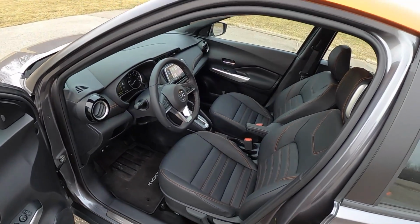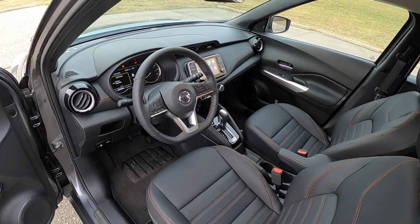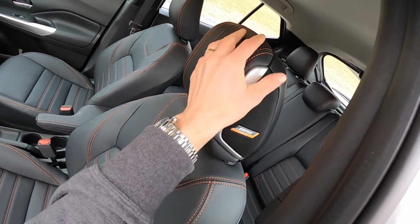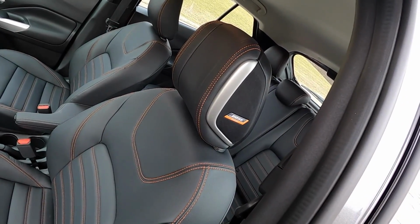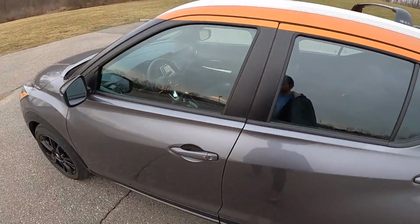And the interior seems like it's kind of along the same design language as the new Nissan Sentra, which is a good thing because it's a nice quality interior. You have pretty cool leather-like seats, and you even get this Bose audio system, which is an additional upgrade, but you can get headrest speakers, which is kind of cool for that added surround effect.